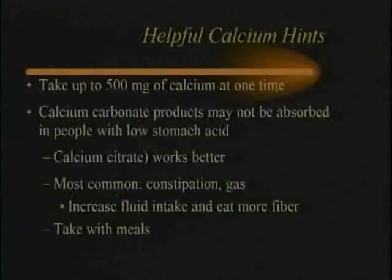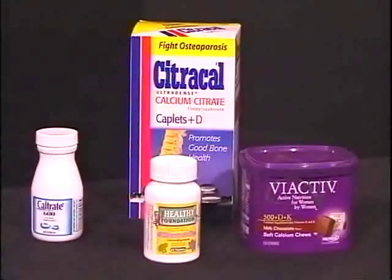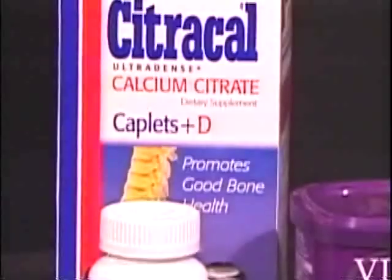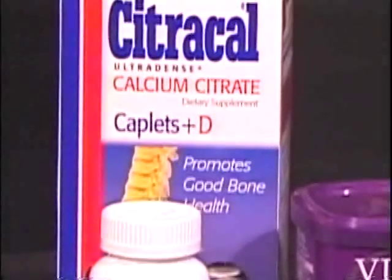There are some hints on taking calcium. If you're using supplements, you don't want to consume more than 500 milligrams of calcium at any one time because your body can't absorb it. Calcium carbonate products for some people are not as well absorbed, especially those who take antacids or are over age 60, primarily because they don't have enough acid in their stomach to really break the calcium down into a form that can be well absorbed. For these people, the calcium citrate form is much better absorbed. So ask your pharmacist to pick a calcium citrate product for you.